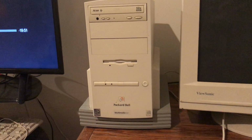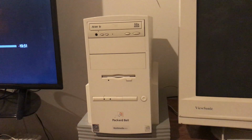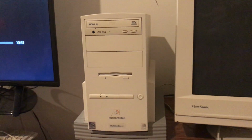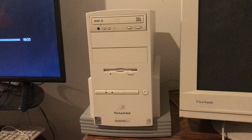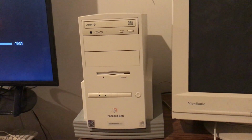But I know a couple people. I'm in a Packard Bell, just like a retro computer type group on Facebook. So I'm sure once I ask around, some of them might know exactly when it was manufactured. But enough of that. I had gotten this recently off of Craigslist.